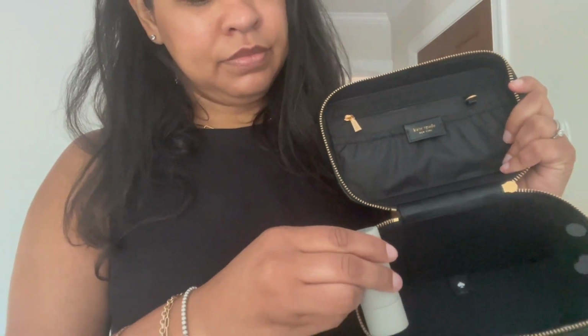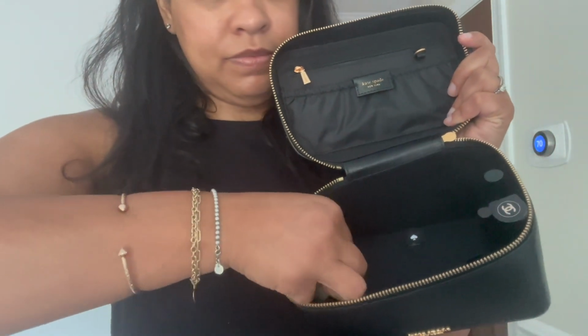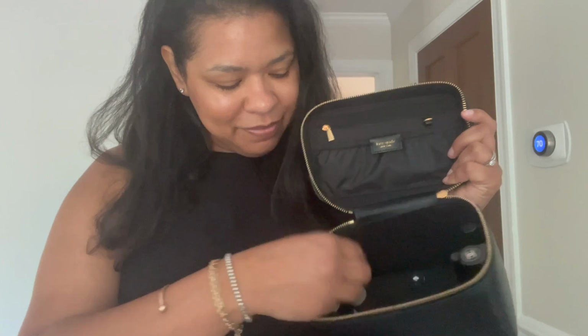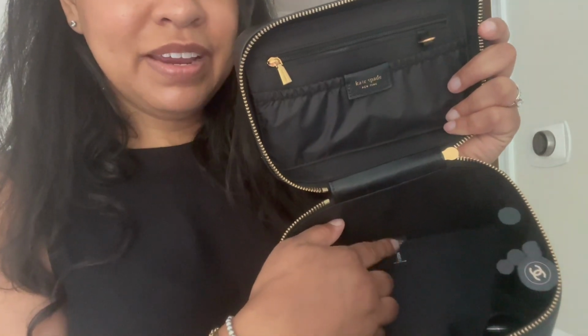So let's just do one together. The Monet. So when I'm getting dressed and I know I want to wear a Monet, I can just pick that one up and I'm not picking up Bichette and hoping that it's Monet. Anyway, I really love that feature. And there's a little spade there for Kate Spade.